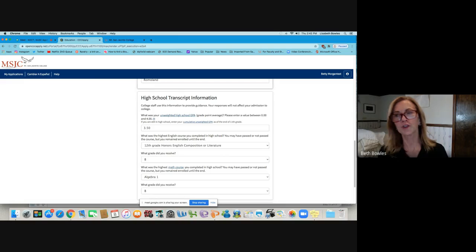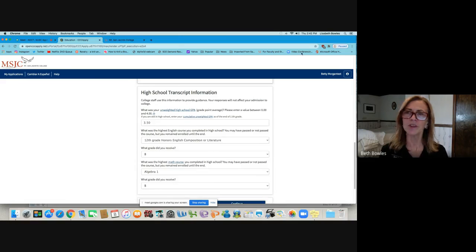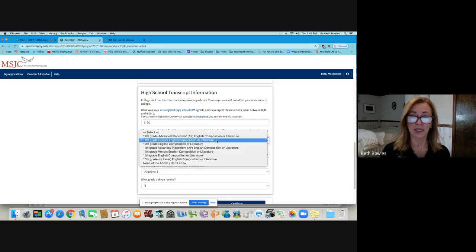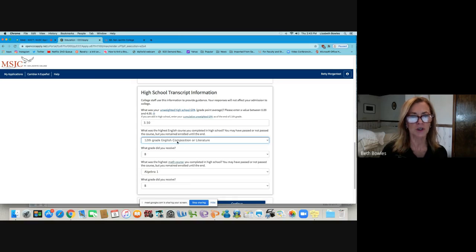Now, here's where it wants to know your transcript information. Again, this is not for admission. It's just for placement in math and English. Give yourself a 3.0, right? Or a passing grade, but you can get this from your Infinite Campus information. So type in a GPA, and then it wants to know what your last English class was. So it gives you some options. If you're not clear, your high school counselors will know, but if you took AP, put that in there because we'll give you credit for that, especially if you got a grade of 3 or better. But if it's English, composition, or literature, go ahead and put that down.